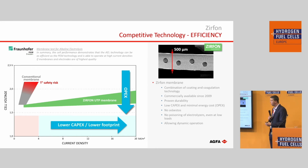And at the same time, it's porous, so you get high ionic conductivity, so a low ohmic resistance. So typically, a Chinese stack would go up to 0.4 amps per square centimeter. We can go up to 2 amps per square centimeter. So really entering the PEM territory.